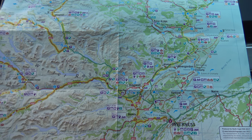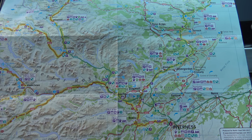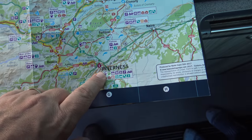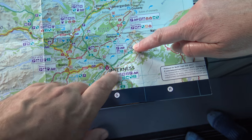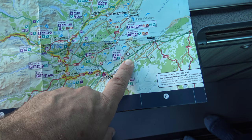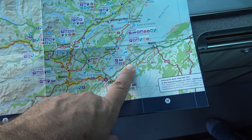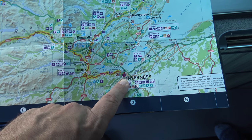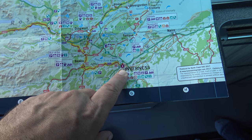Hooray. So it's the end of our first day doing the NC500 route. We flew into Inverness Airport. Oh, sorry, Inverness Airport over there. And that's where we picked up our camper van. And then we drove along here. Had a mooch.